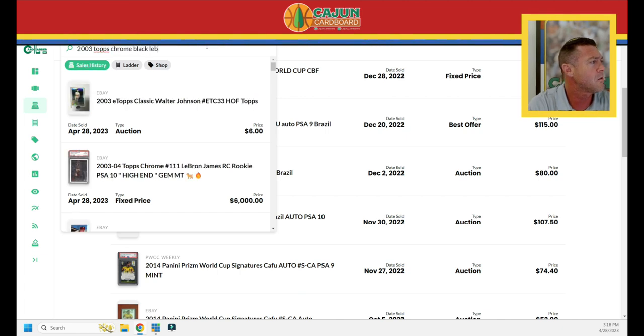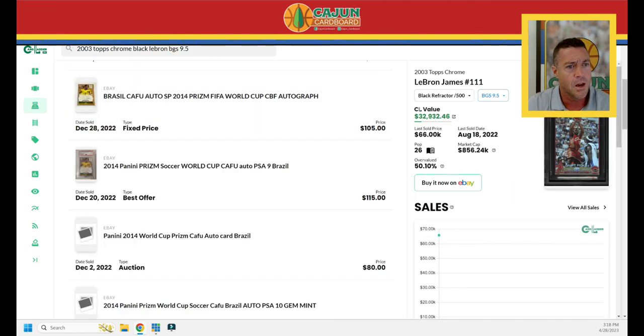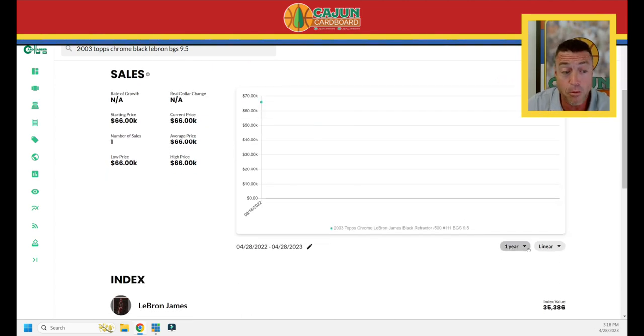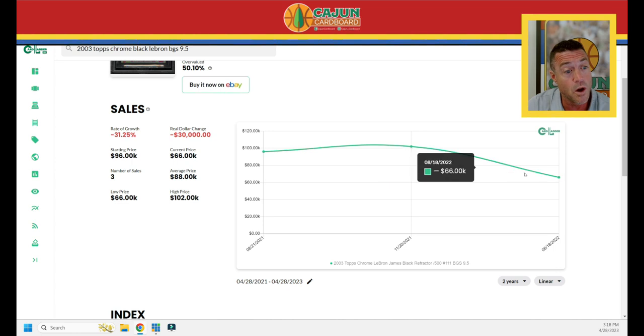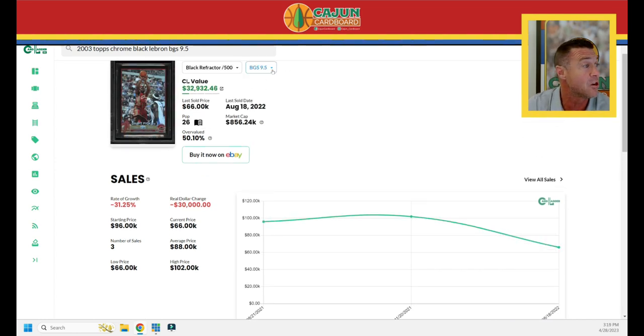Chrome Black LeBron BGS 9.5. Let's see what's up. Boom, boom. Card Ladder says it's worth $32,000. I think that's probably a little inaccurate. That's just my guess. Let's go over the last 2 years. The card sold for $96,102, and then I was happy to pick it up for $66,000. I thought that was a win, and here's why.